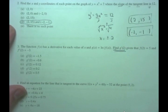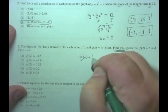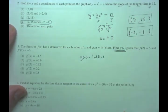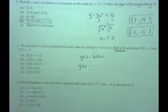Before I can find g prime of 2, what am I going to have to do? Find g prime of x. g of x is equal to the natural log of f of x. So this is applying rules, making sure you know your rules. What is the derivative of g of x? What's the derivative of natural log of a function?